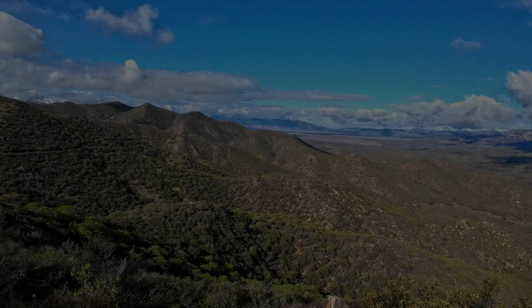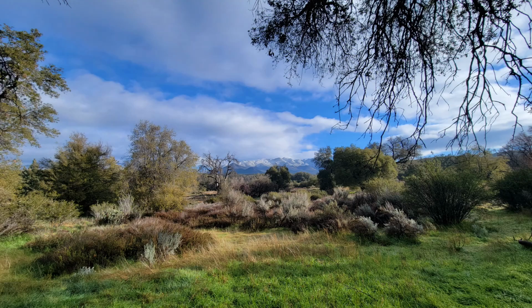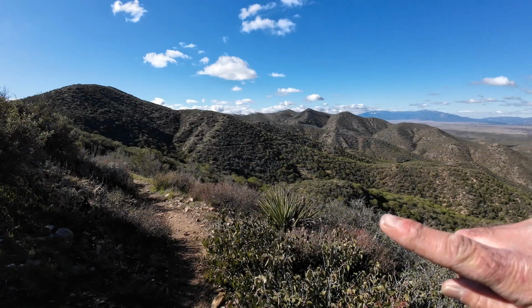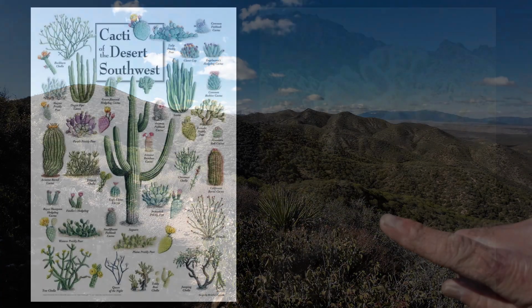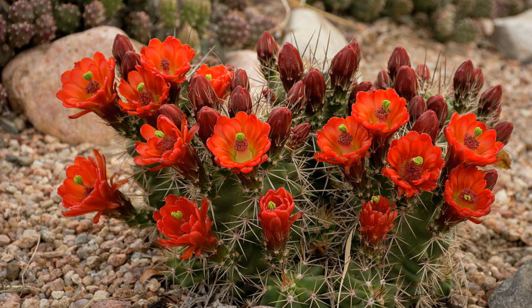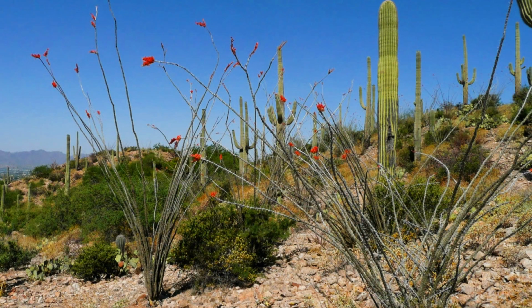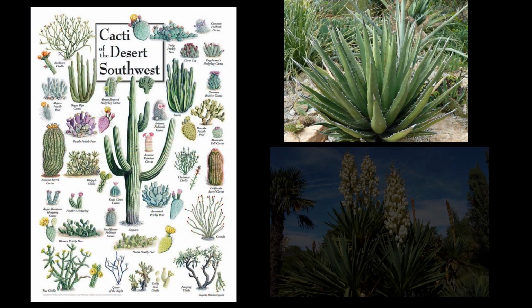The hills are covered with dense, scrubby chaparral, with small clusters of live oak and scrub oak on the lower slopes. I'm supposed to be on the lookout for the following common desert plants: teddy bear cholla, buckhorn cholla, hedgehog cactus, prickly pear cactus, barrel cactus, ocotillo, Mojave yucca, desert apricot, jojoba, juniper, and agave.